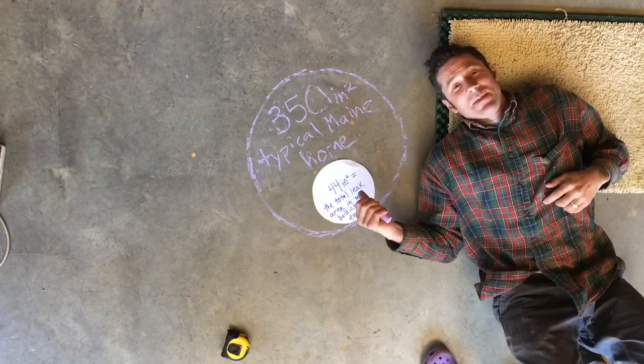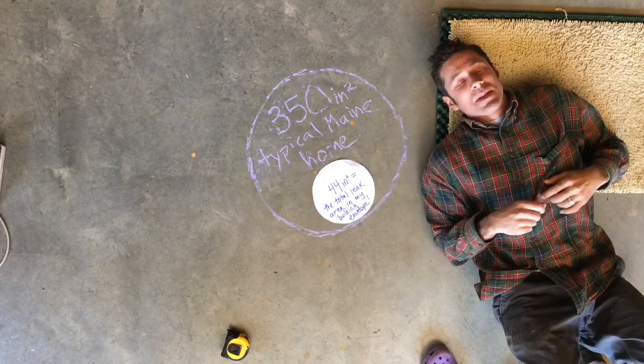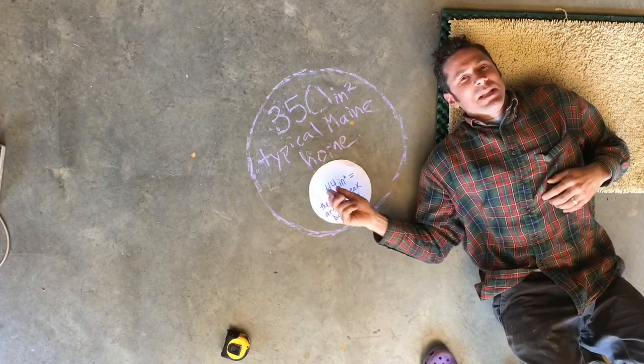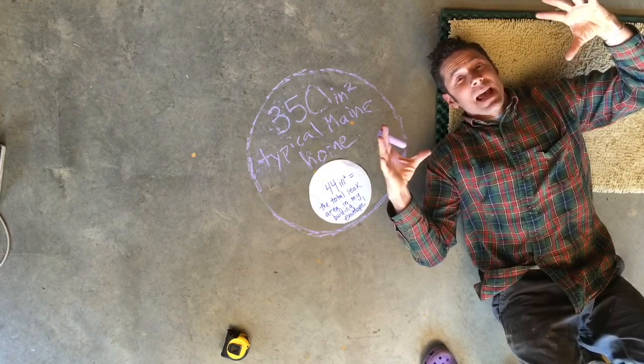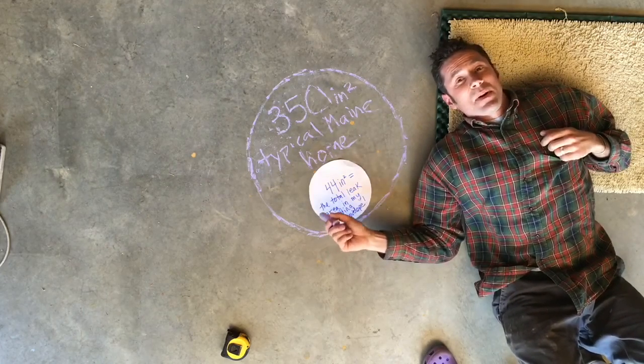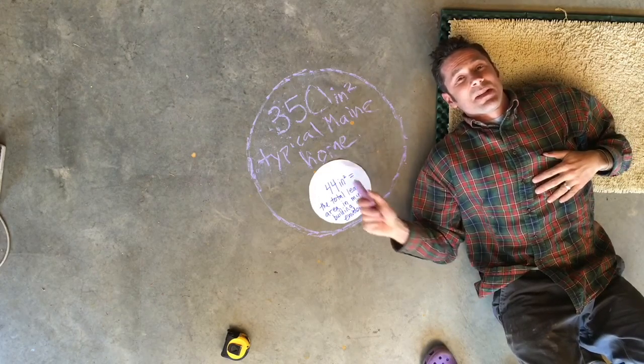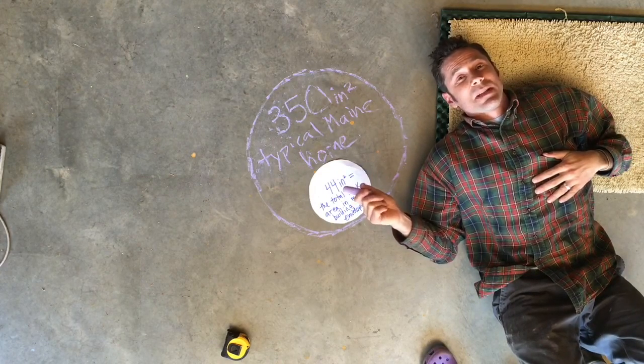So you can see it's a big difference between my house and the typical house. This is if we can magically take all of the leaks in the house and put them into one circle. How big is the circle? This is part of the reason why my house is so energy efficient, because there are very few air leaks.